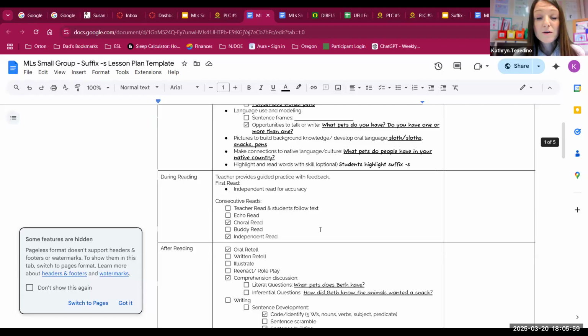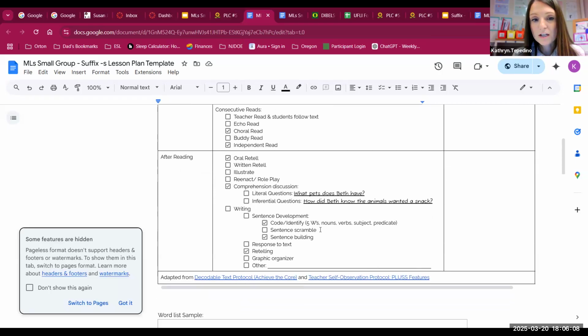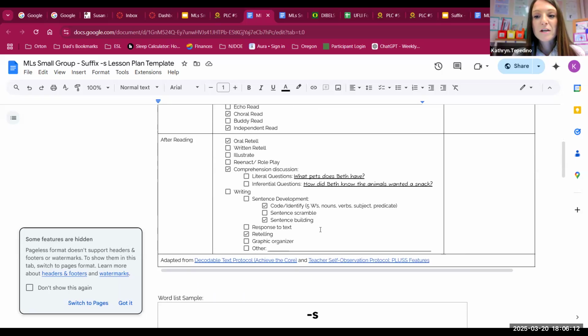During reading, again, they're reading independently first, and then we do a choral read, and then maybe independent again, talking about comprehension, some literal and inferential questions, just to make sure that they did understand.